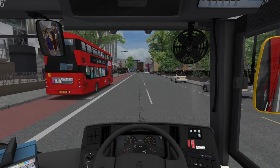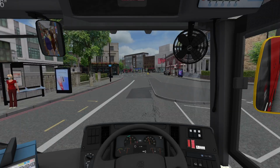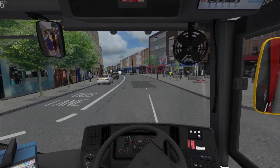Oh yeah, there's a bus terminus here. I wonder which bus terminus it is. Yeah, we'll skip that part. Oh, is someone getting off? I think so. Doesn't look like it. Yeah, we're flying through here in London.